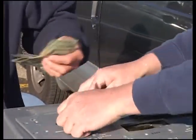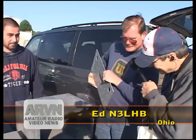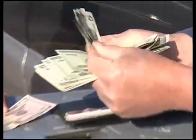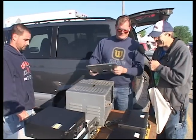Cash, real money. Saw you making a purchase here. What are we getting? Well, getting a cabinet for an R390. A cabinet. Okay. Is this a hard to find item? It certainly is. $200. Is that what you paid? Yes.